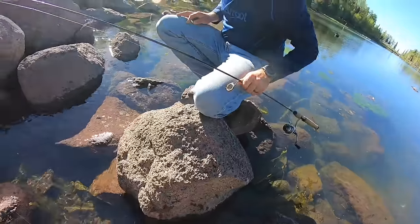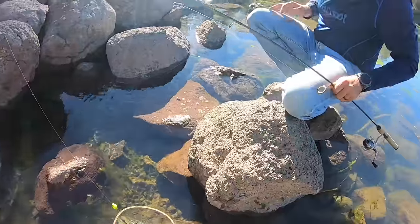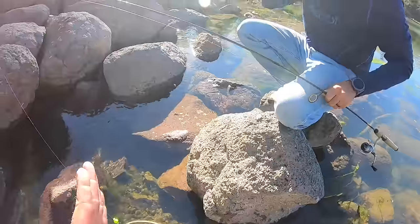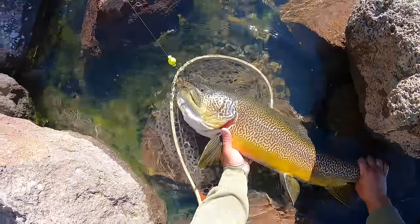He was just sitting under the moss, and I sat on this rock for like 20 minutes, just waiting for him. I just let it sit right in front of him. And he finally turned his head. Oh, I'm letting him go. Yeah. For sure. I'd never keep fish like this.